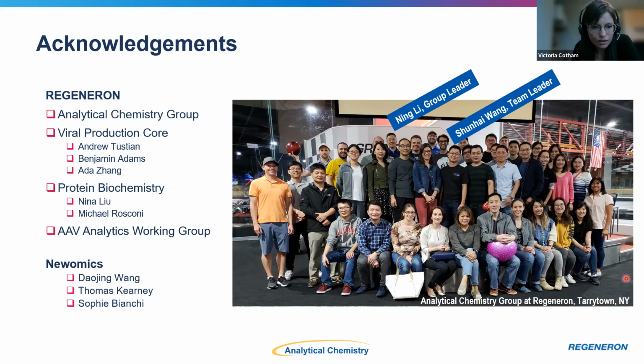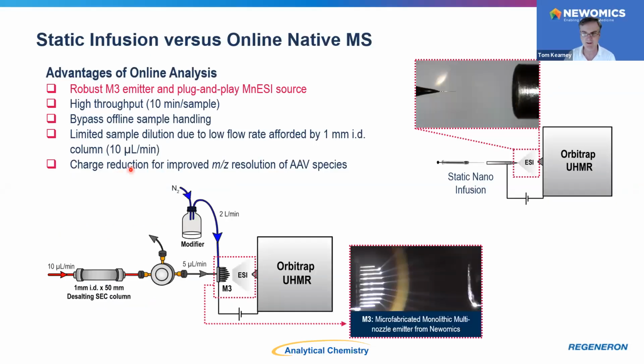Okay, let me go to this slide here. So you're referring to the one? Yes, that one. This slide? Okay. Yes, that's where the bulk of the data was acquired. Yeah, so the bulk of the data was acquired using this method.